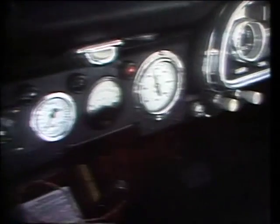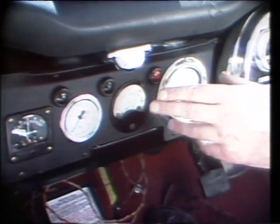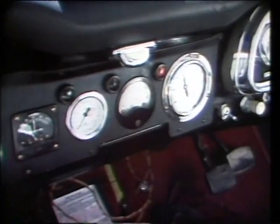And what about these gauges here? What are they for? Well, everything's automatically controlled, but there's pressure and temperature of steam, lubricating oil, ammeter, and fuel pressure. Okay, well, let's take her for a run. All right. Seat belt on. Here we go.